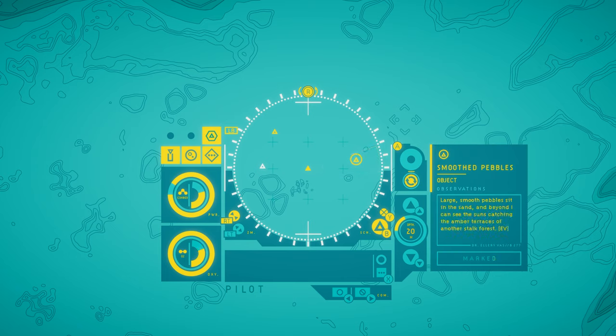Smoothed pebbles. Large smooth pebbles sit in the sand, and beyond I can see the suns catching the amber terraces of another stalk forest. The suns, plural.